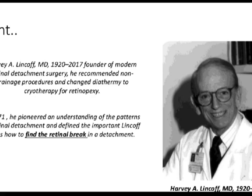Also, Lincoff proposed and pioneered an understanding of the patterns of retinal detachment and defined the important Lincoff rules of how to find the retinal break in retinal detachment. These rules are still applicable up till today.